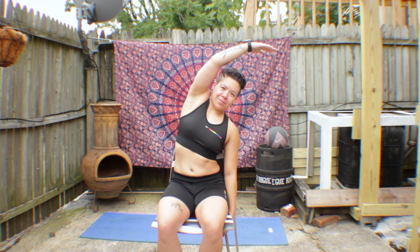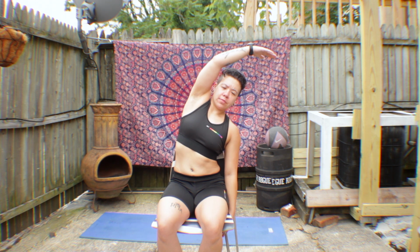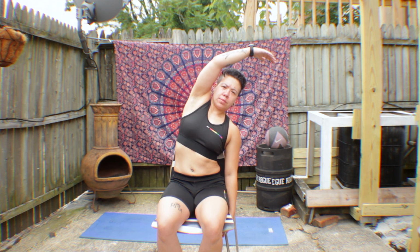One side you might notice is a little bit more flexible than the other, and that's okay. A big thing about mobility movement is learning your own body and learning that ideally you want everything to be symmetrical and feel the same on both sides. That's just not how our bodies and our world work. So you might find that you have a greater ability to flex on one side than the other, and that's okay. But hopefully doing a mobility movement practice every day will help you loosen up everything and become a little bit more symmetrical and even feeling.